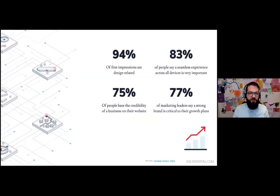I wanted to start out with a few facts that will hopefully perk your ears up and grab your attention. 94% of first impressions are design related. 83% of people say a seamless experience across all devices is very important to them. 75% of people base their credibility of a business on the website alone. 77% of marketing leaders say a strong brand is critical to their growth plans. It's pretty insightful, right?